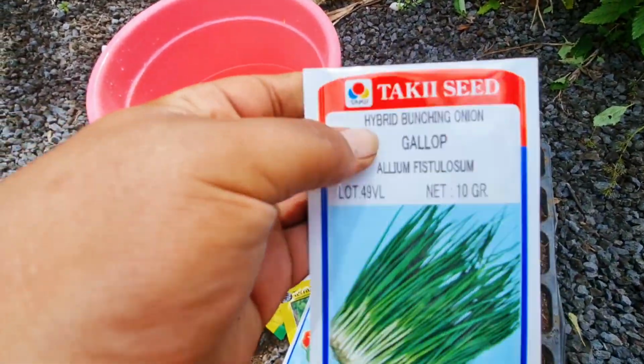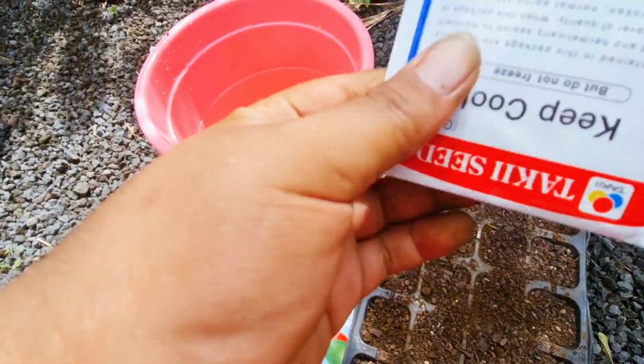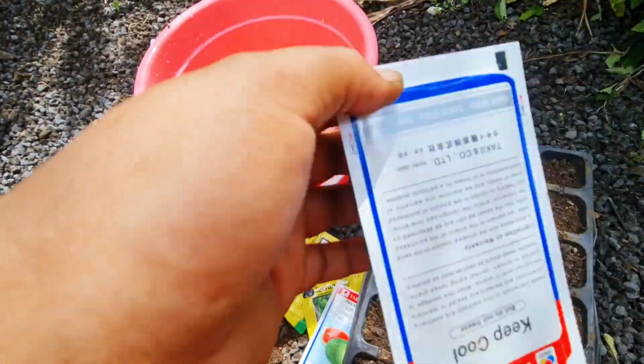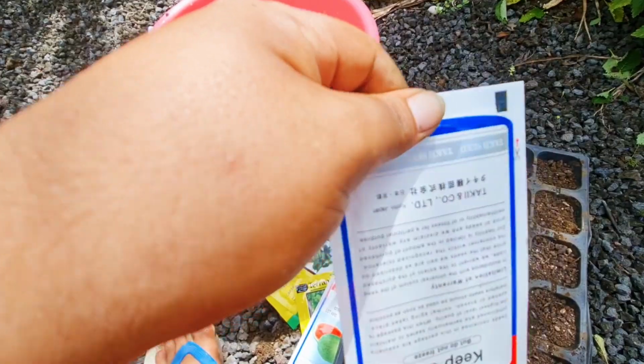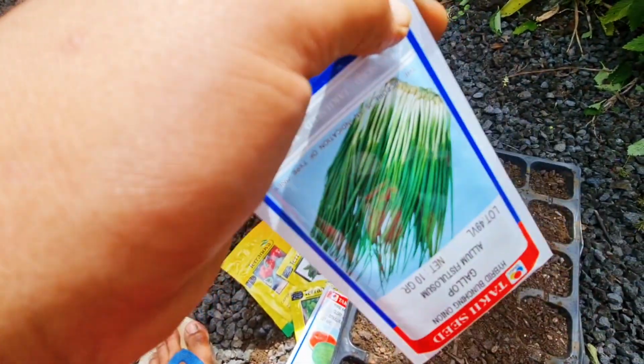Alright, so first we're going to start off with the spring onions, and then we'll move on to the other seeds. I like spring onions. They're great for food as well, so a great opportunity to start on these.